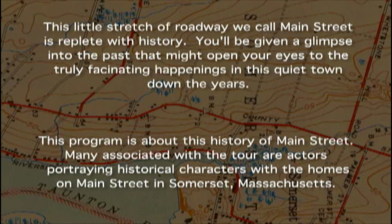This little stretch of roadway we call Main Street is replete with history. You'll be given a glimpse into the past that might open your eyes to the truly fascinating happenings in this quiet town down the years. This program is about the history of Main Street. Many associated with the tour are actors portraying historical characters with the homes on Main Street in Somerset, Massachusetts.